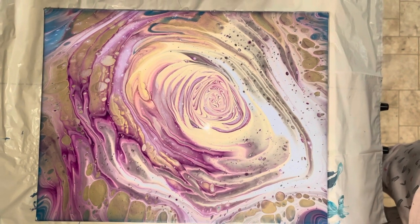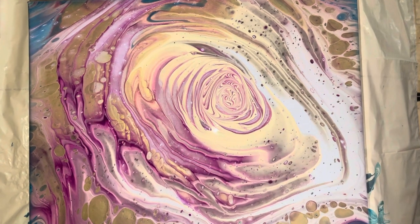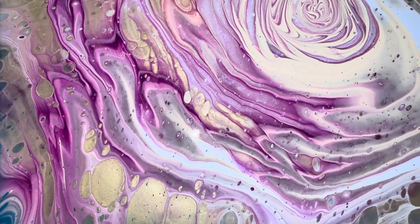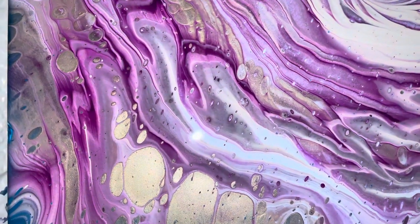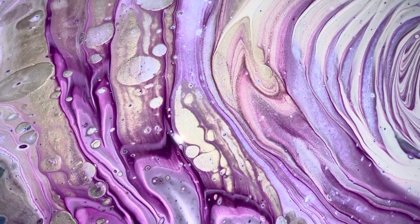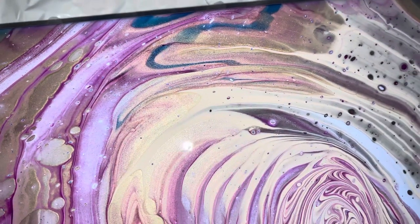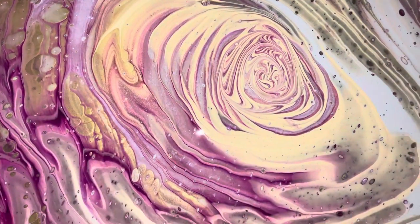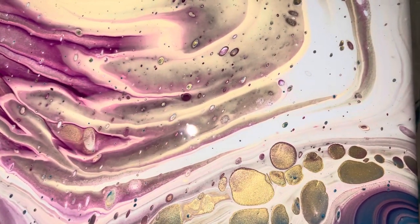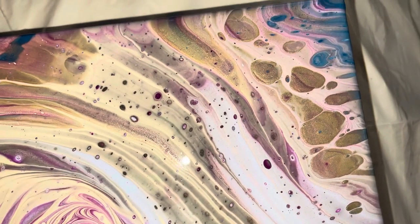Okay, here is Kayla's finished piece. And I think some more cells have definitely popped up. This area with the permanent violet dark is beautiful with these big boulder cells. But I love this area. Beautiful, beautiful piece. More boulder cells over here. And some more in the corner.